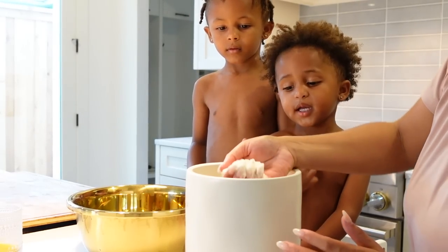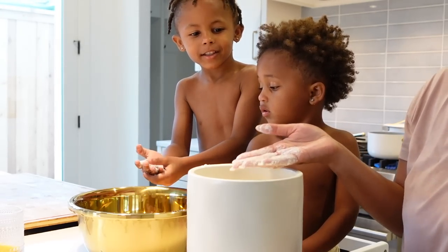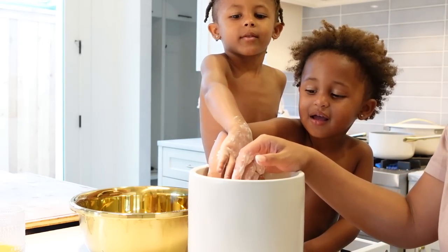So anyways, the video said to score the peaches, so I am scoring the peaches, and then apparently you're supposed to boil the peaches. And we are making basically what would be kind of like the crust part of it, and y'all do see me measuring with my hands.